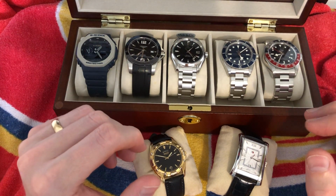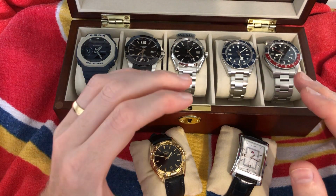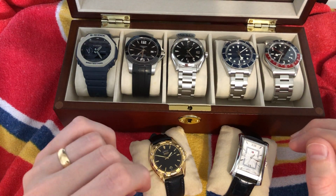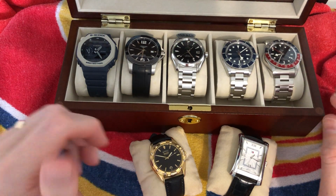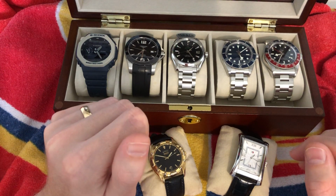So when I saw the Zelos Horizons GMTs, the version 2, with identical colour configuration, I was like, right, I'm going to buy it. I think it cost me about 750 quid. And I really liked it. It came with some decent straps, a nice box, a nice watch roll. There's actually a review, obviously, on his channel about it.